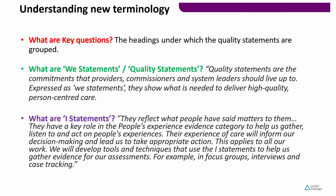So understanding the new terminology, we've got the key questions, under which we have the quality statements, and they are the we statements. They're the commitments that providers, commissioners, and system leaders should live up to, and they are backed up by the I statements. The we statements plus the I statements are the closest that we get to the old KLOEs and the rating characteristics that were underneath them. So it's effectively what a provider needs to be able to meet to demonstrate that they are good or that they are outstanding, for example.